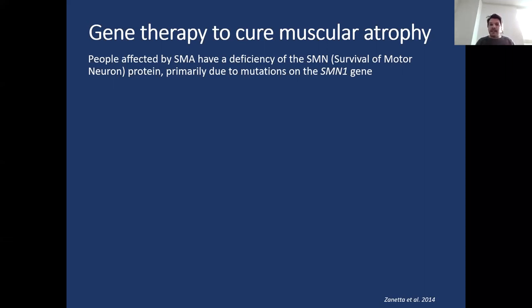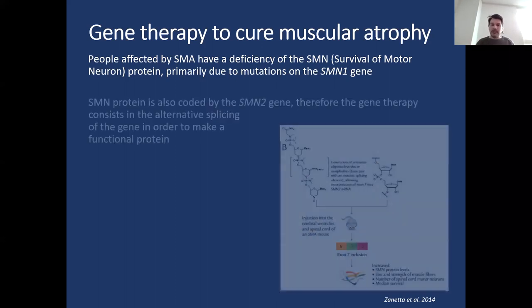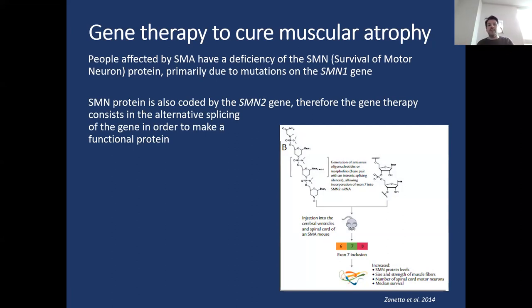So people affected by SMA, as I said, have a deficiency of the SMN protein, survival motor neuron, primarily due to mutations on the SMN1 gene. The protein is also encoded by the SMN2 gene. So the gene therapy consists in an alternative splicing of the gene in order to make a functional protein. What is alternative splicing? You have the sequence of the gene that is formed by different pieces of sequences that are called exons. An exon can be formed, for example, by 20 nucleotides or things like that.